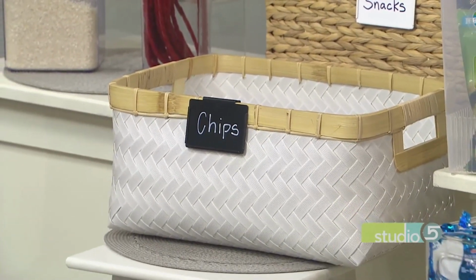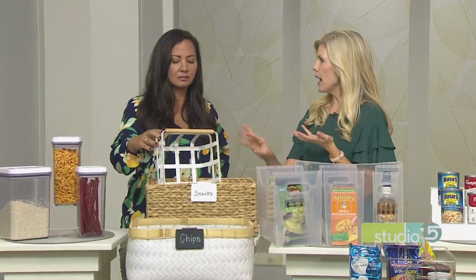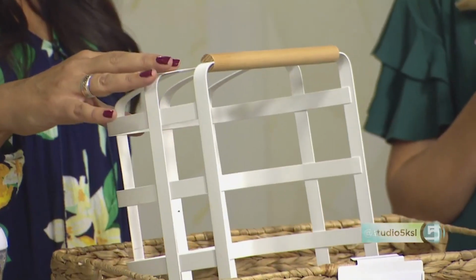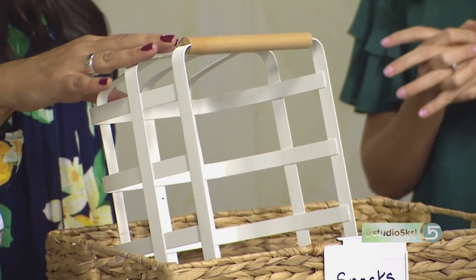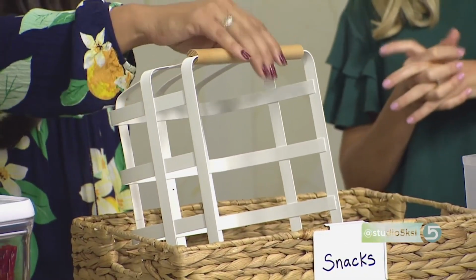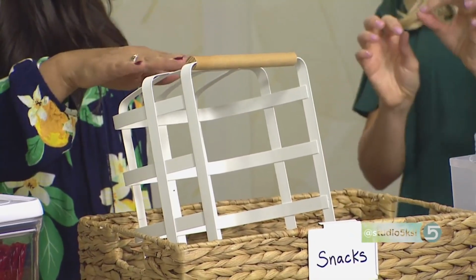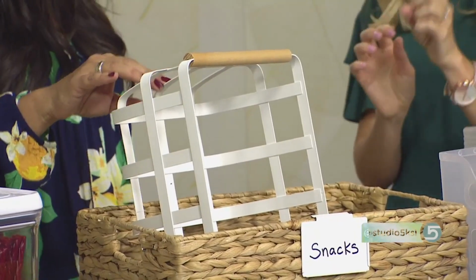This basket here is great for fruits and vegetables. Breads, I'll use those a lot for that. It's so cute. You could even put it out on your counter if you want. Okay, and what are these called? So these are all from the Container Store, all of them. I'm trying to remember the exact name of that one off the top of my head.